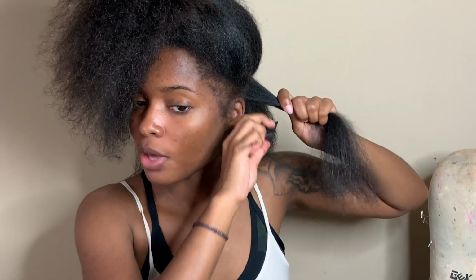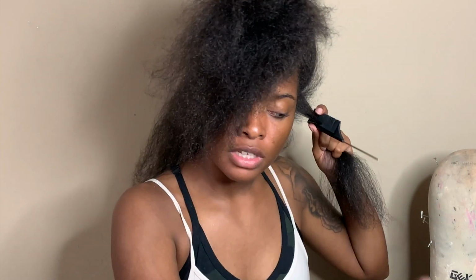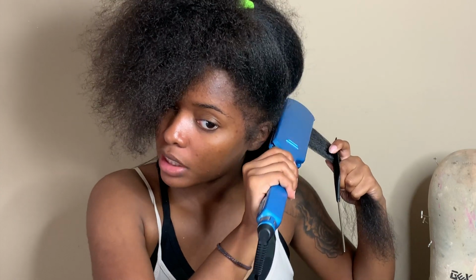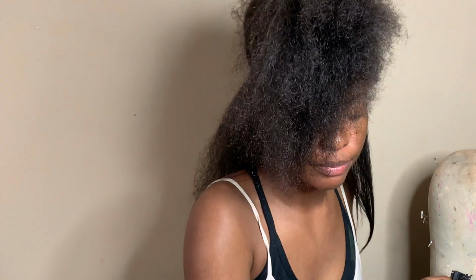Start off with a clarifying shampoo, especially if you have tons of buildup, or if your hair was in a protective style for a very long period of time. The first shampoo should be the clarifying shampoo. And let's actually get this out there too for the YouTube people that wash their hair at home. It is okay to get shampoo on the mid strands of your hair.